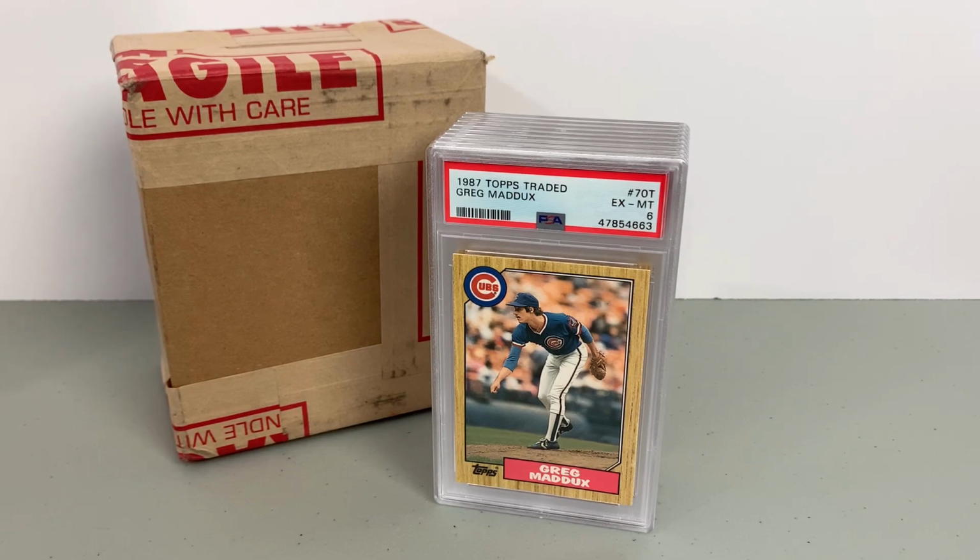I still enjoy getting things graded, but I will probably see myself grading a little less and being more selective in what I grade, and just picking up some graded cards, especially when there's some lower grades that people are looking to dump a little quicker.